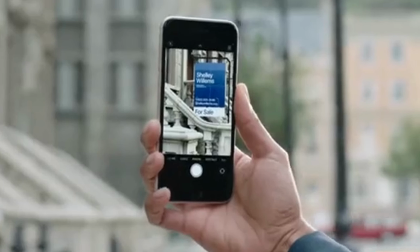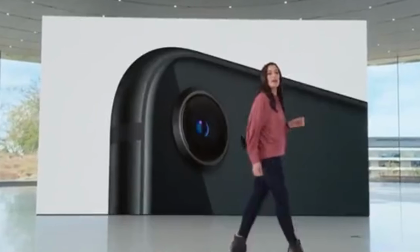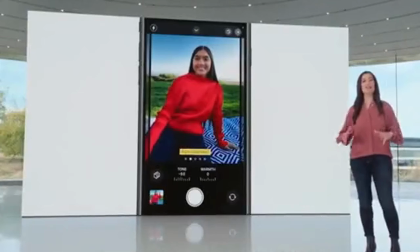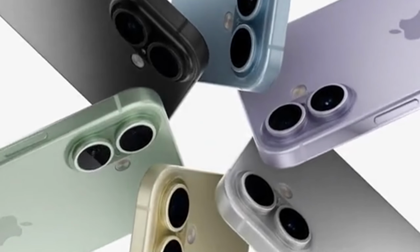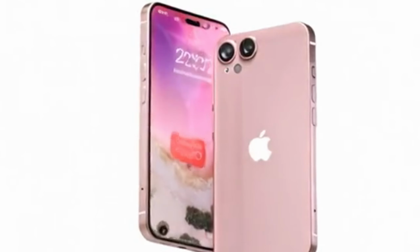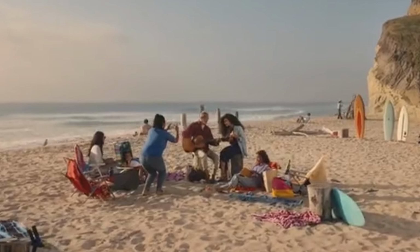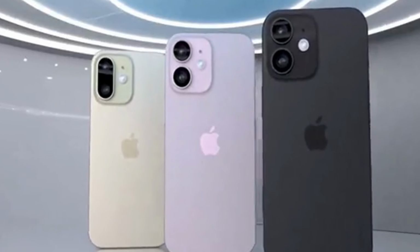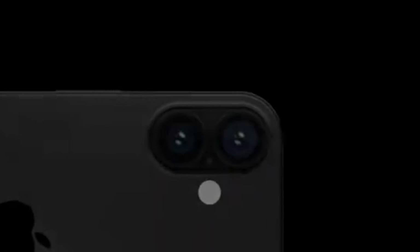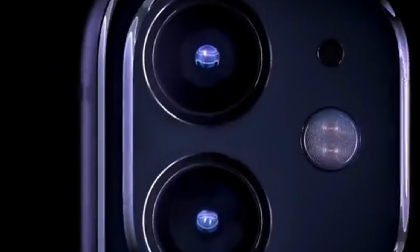The phone will also see some big changes in the camera department. While it's still expected to have a single rear camera, it might upgrade from the old 12MP sensor to a new 48MP one, similar to the one in the iPhone 15. Rumors also hint that the iPhone SE4 will come with 6GB of RAM and offer two storage options, a 128GB base model and a 512GB higher-tier variant. In contrast, the current iPhone SE has 4GB of RAM and starts with just 64GB of storage. So if these rumors are true, it's definitely shaping up to be a significant upgrade.